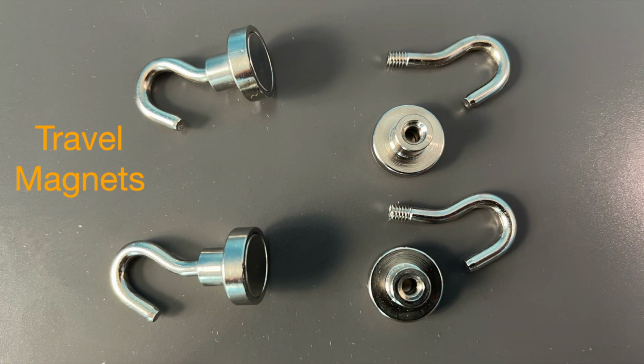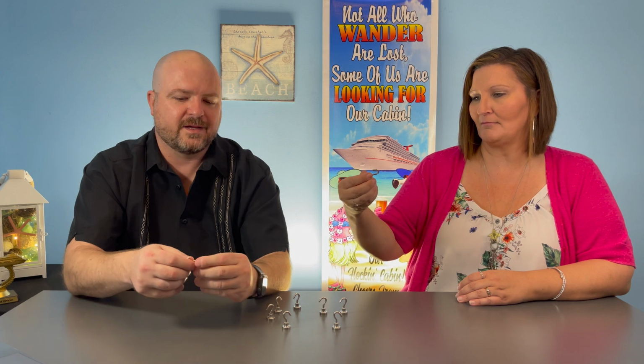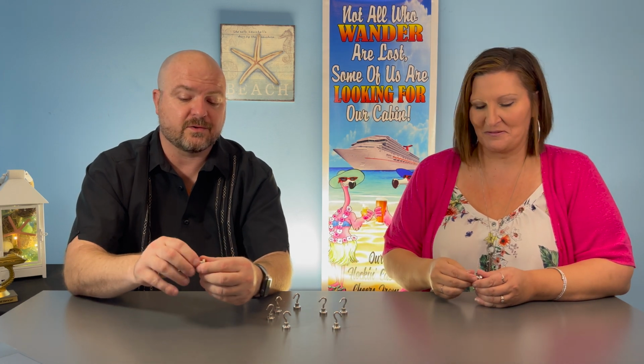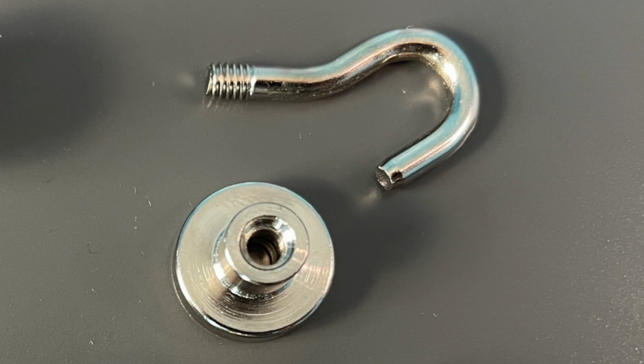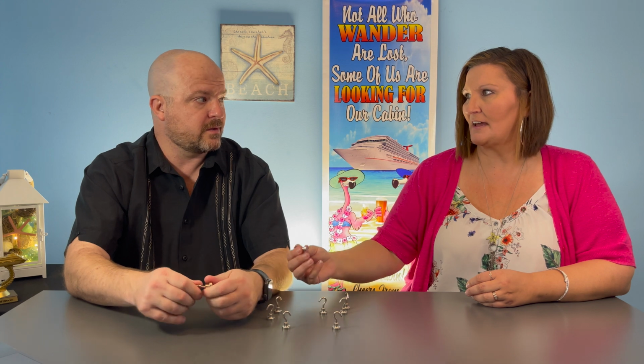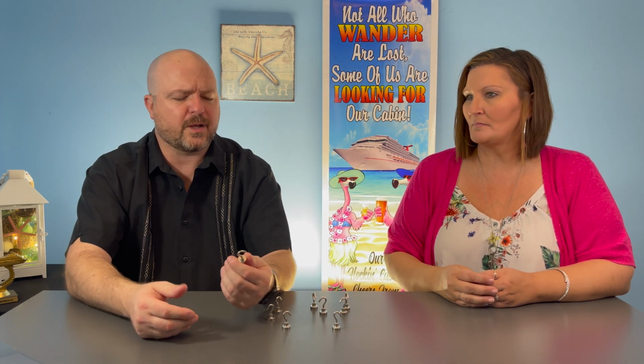Another thing that's fantastic to have on the ship is these little travel magnets. Travel magnets with a hook. Yeah, they've got a little hook, which is fantastic, though the hook comes off, it spins off. We just really like them. Everything on the ship's made of metal. And they come with different size hooks too. There's actually different weight ratings.